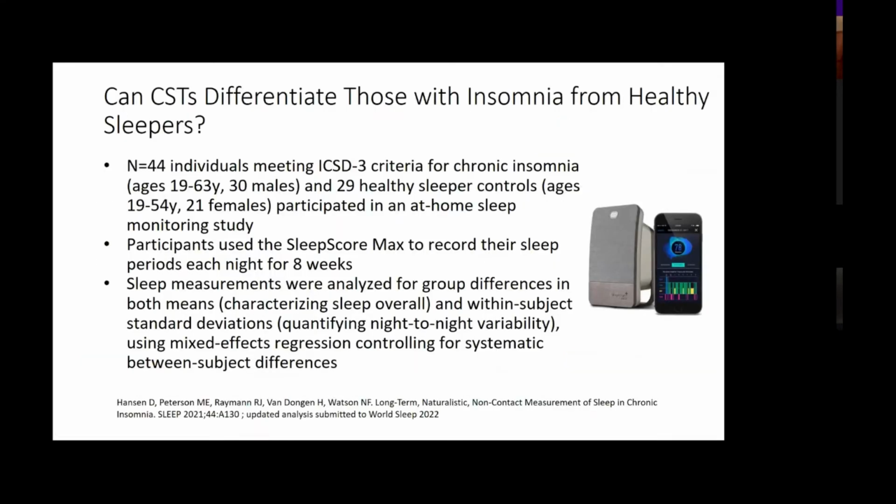Can consumer sleep technologies differentiate those with insomnia from healthy sleepers? This is an important question, because if we're going to begin to use these technologies from perhaps a screening perspective, or maybe in the future a diagnostic perspective, can they differentiate these populations? This was a study using the Sleep Score Max radio frequency device in 44 individuals that met International Classification of Sleep Disorders Volume 3 criteria for chronic insomnia, and 29 healthy sleeper controls.